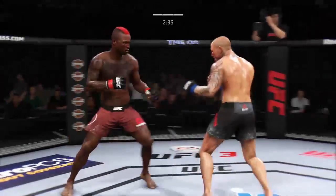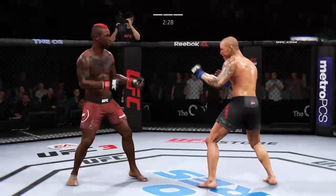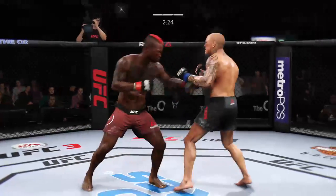Well, not sure if he's lighter on his feet or what it is, but these last couple of rounds, he's been far more aggressive, a lot more pressure. Oh, he's really starting to light him up now.